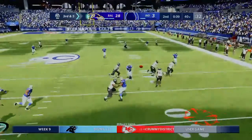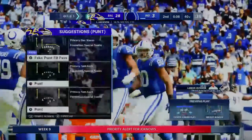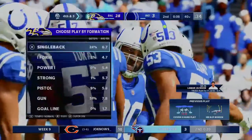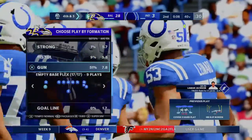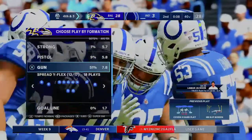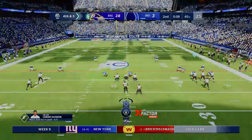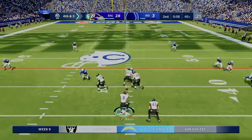Jackson will throw again. Incomplete. And we're down to 8 seconds now. Intended for Justice Hill. Incomplete. It's now 4th down. And no move to get the offense off the field. They're going on 4th and 5.